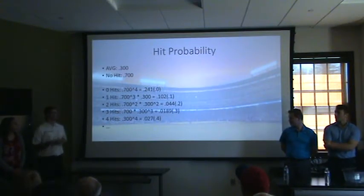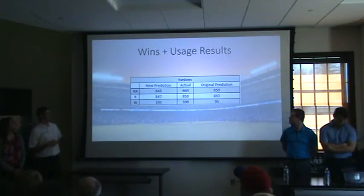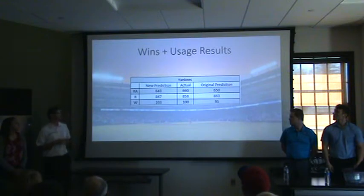So this is how we implemented it into the rotation later on, showing that the more times a pitcher sees a hitter, his probability of giving up a hit is higher or lower. So once we implemented this, you can see that with the usage probability added, the runs against goes down a good amount to 643 compared to the actual of 660, which without the opener, we projected them giving up 650 runs.